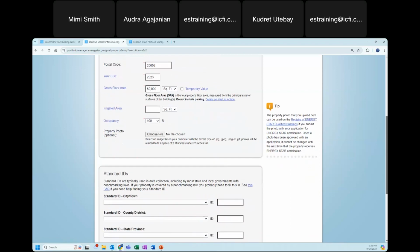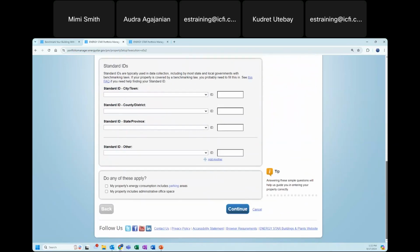Okay, we're going to scroll down here. Now, this last box here will change depending on the type of property you enter in. For wastewater treatment plants, it will ask these two questions, whether your property includes parking area or whether it includes administrative office space. So we will say yes to parking, and then we will click this blue button here at the bottom, continue.